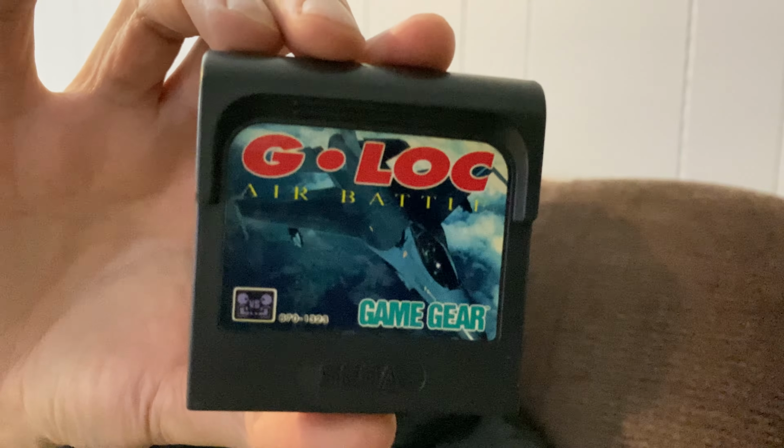So the next one that I have is G-Lock Air Battle. And I have played this one before, but I primarily play a lot of Game Gear games now through my Raspberry Pi 4 setup that I have. If folks were interested in that, then I'd love to maybe tell you a little bit more about it.